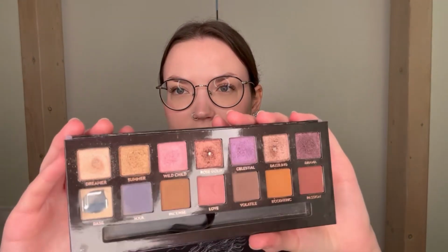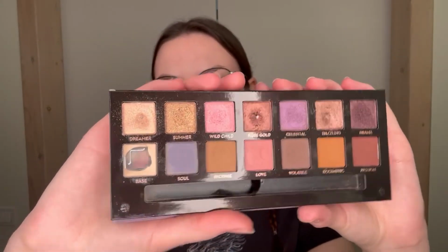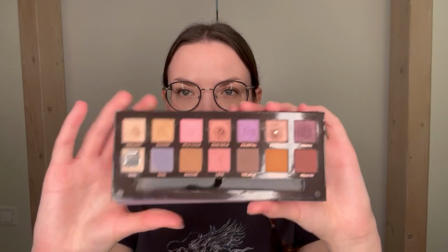I'll show you what it looks like on the inside. Here it is. It has 4 pans in it. One of the pans is almost used up completely already. So this whole palette counts as one product towards my 25 that I'm trying to use up.